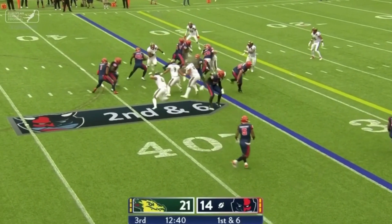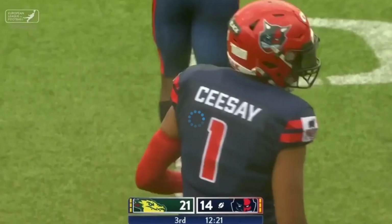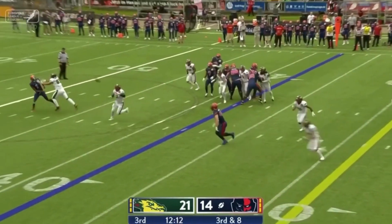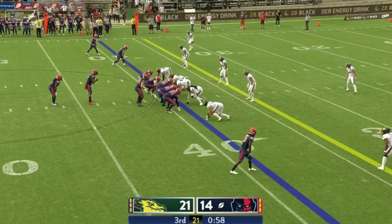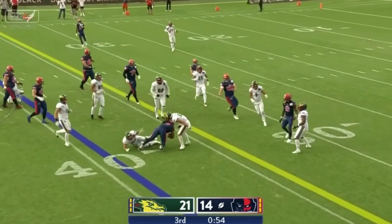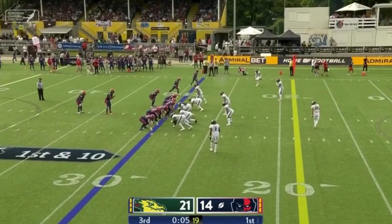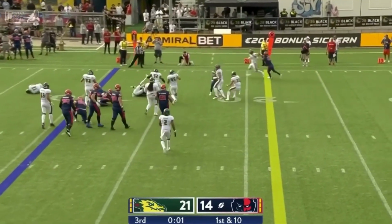Now, of course, when you put 5 guys on the line of scrimmage, it's going to take someone out of coverage. So, in theory, you could get burned in the pass game doing this, but against a team like Hamburg, they live and die on the run game. They use their run game to set up RPO. They use their run game to set up play action, to take shots. And if you can stifle their run game from the start, it takes away what they do best.